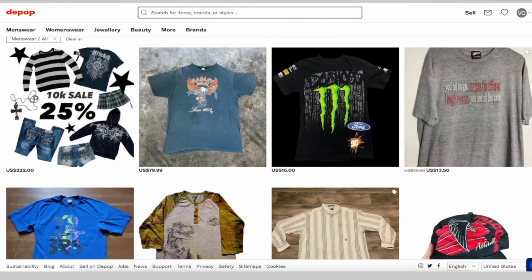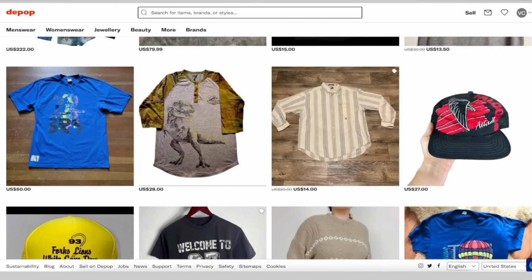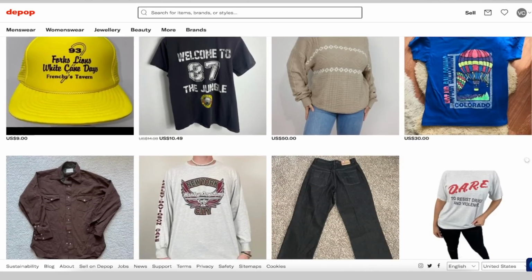Depop is kind of like a social media app that is centered around selling and buying used clothes, and Poshmark is a website doing the exact same thing. There's obviously eBay, there's Craigslist, there's other ways, but those two are very fashion centered and I think are a great way to make sure that your maybe once upon a time favorite pieces end up with someone else who's really going to enjoy them.